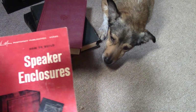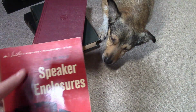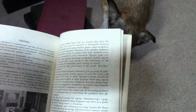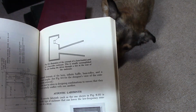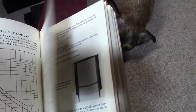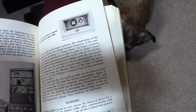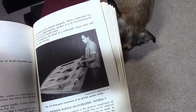Speaker enclosures. Sam's. Yeah, so Sam's didn't just produce Photo Fact. They made a whole range of other publications for many years. And this one is about speaker enclosure design. Cool stuff if you want to build your own speaker cabinets. Infinite baffles and acoustic labyrinths and such.